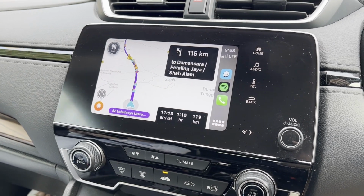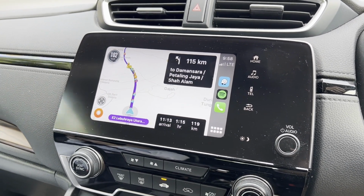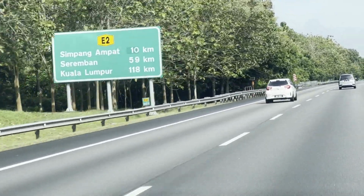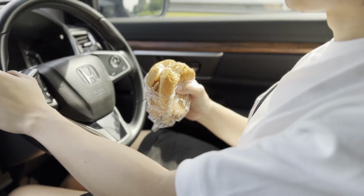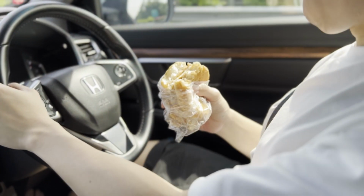And the funny thing is, I also like to do this on a weekday. So take a day off and just travel to KL on a weekday where there's lesser traffic and lesser people, hopefully. And here you can see me enjoying my little lean burger, or what I like to call it.